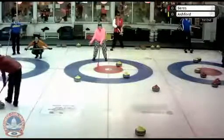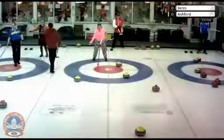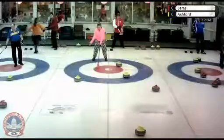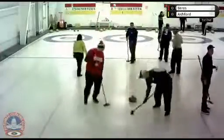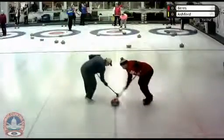Yeah, from my chair looking across the house, it looked like it was in. Looking at the overhead camera, I could see some white there, but again, that might be under the stone a bit. So it could be like last end where we all saw three and only actually saw four. Still a good result. Oh yeah, that's a fine result either way.